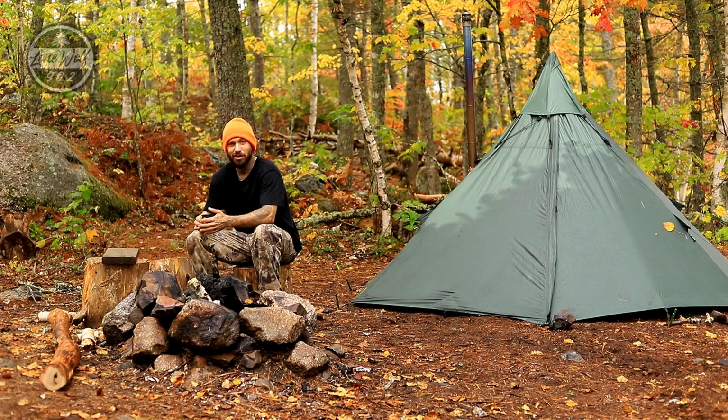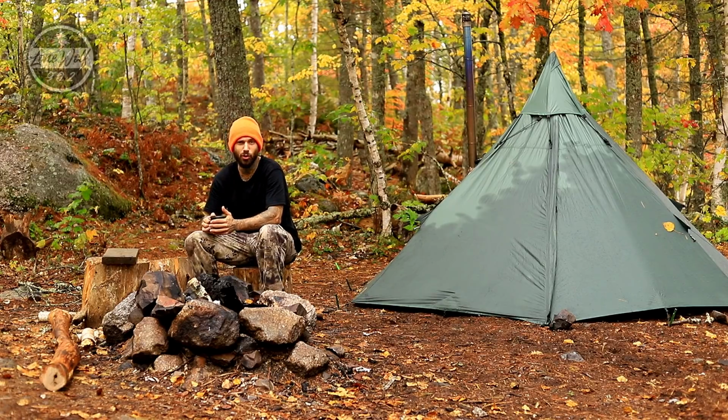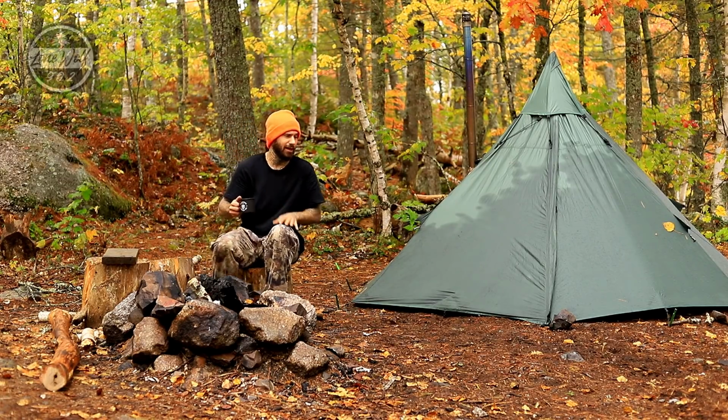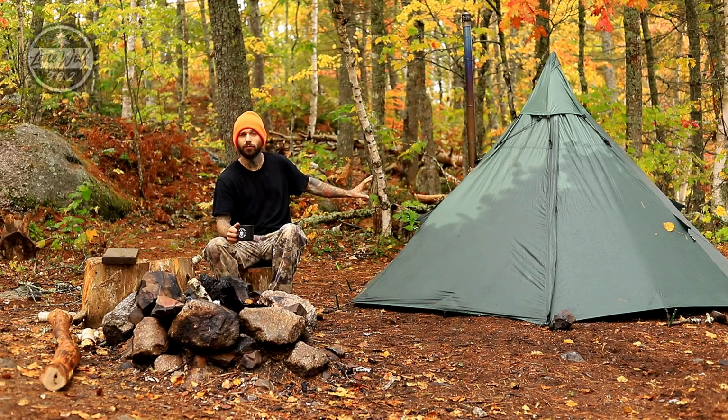Alright guys, well I've got my hot cup of coffee on the go right now, and this is definitely a game changer. Having a hot liquid on a wet, cold day like this definitely helps. So, if you look at the tent, you'll notice, one, I did zip the door shut because I hung my sweater inside, and I loaded the wood stove full of wood, draft and damper wide open. So hopefully that'll dry some stuff out while I'm outside drinking my coffee.